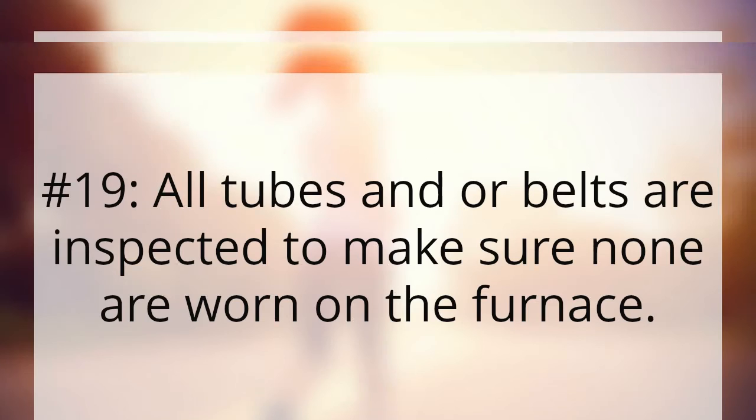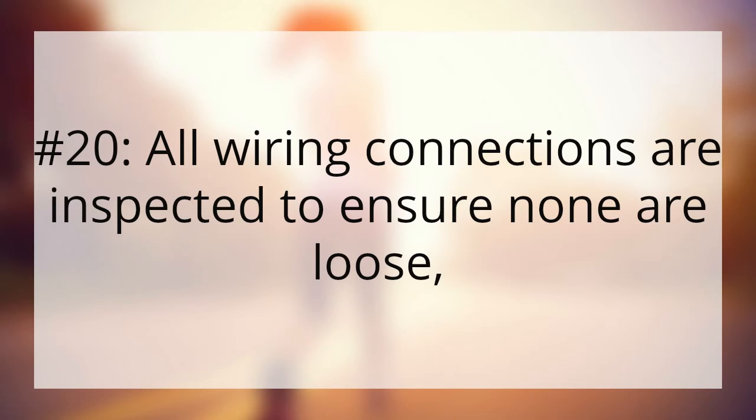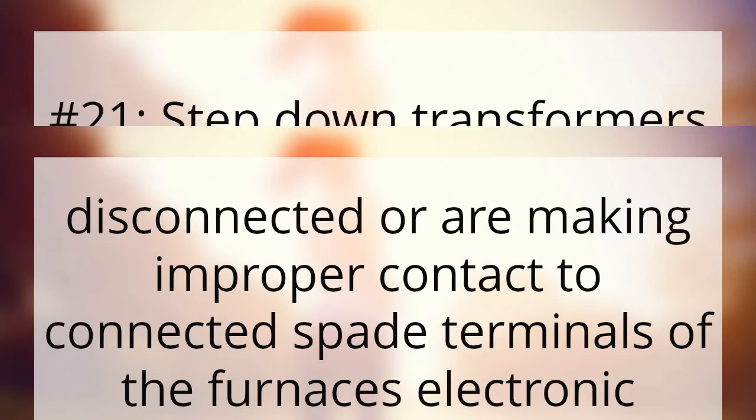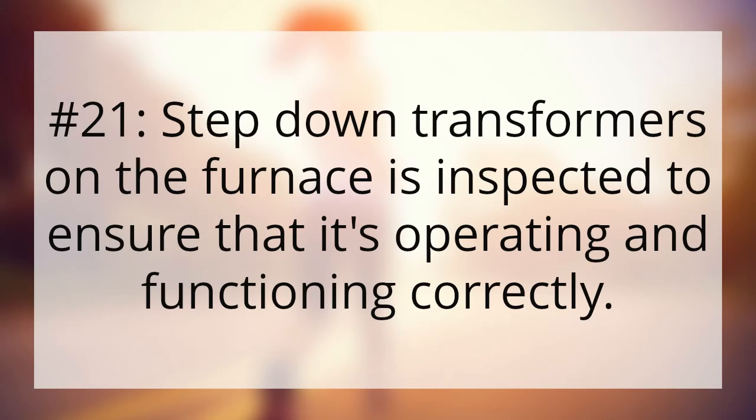Number 20. All wiring connections are inspected to ensure none are loose, disconnected, or making improper contact to connected spade terminals of the furnace's electronic connection points. Number 21. Step-down transformers on the furnace are inspected to ensure that they are operating and functioning correctly.